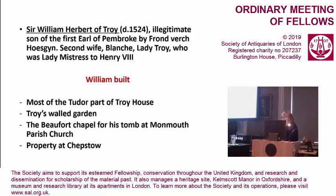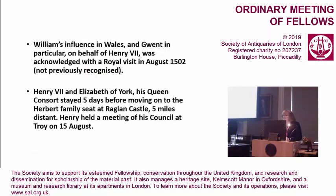So we've got rather important people living at Troy, and William Herbert built most of the Tudor part of Troy House. He built a walled garden. There are accounts of him sending men to Flanders to purchase fruit trees. He built a chapel for his tomb at Monmouth Parish Church. Sadly, that chapel hasn't survived. And he built property at Chester.